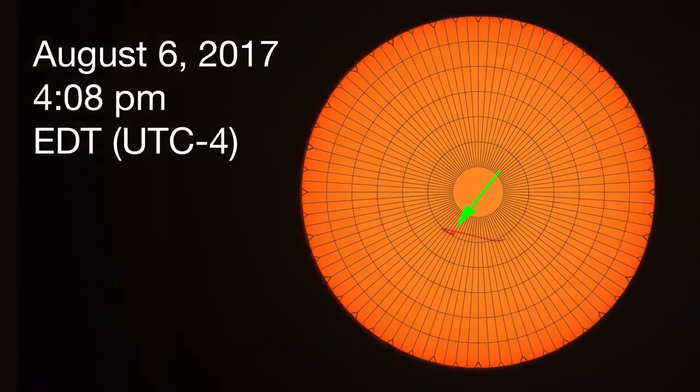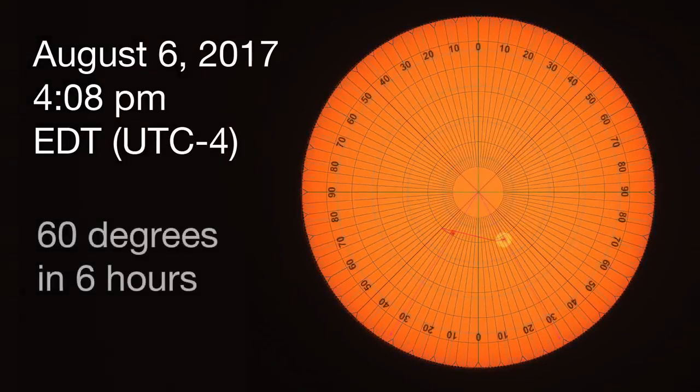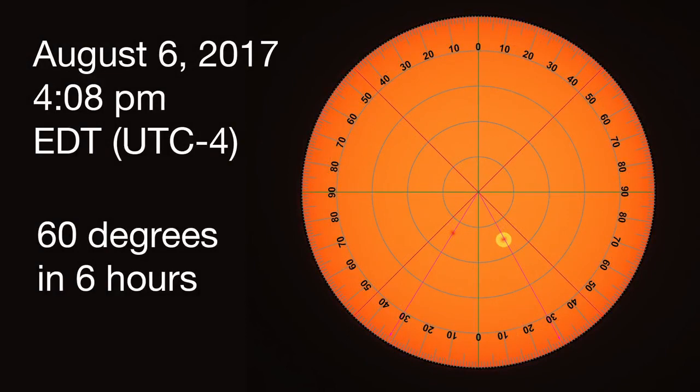The sunspots seem to make a retrograde motion in this set of images. The spot's final movement is 60 degrees in 6 hours from my location.